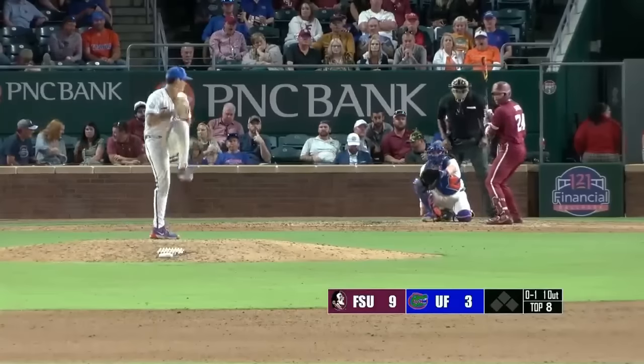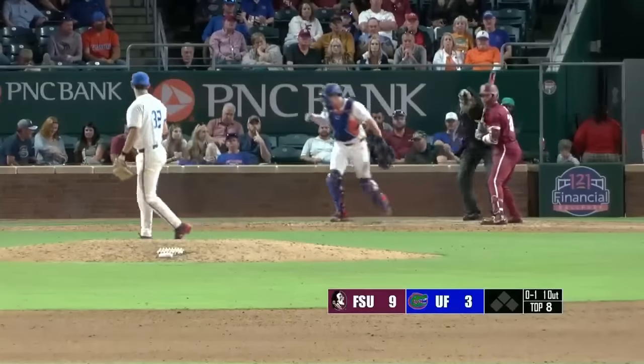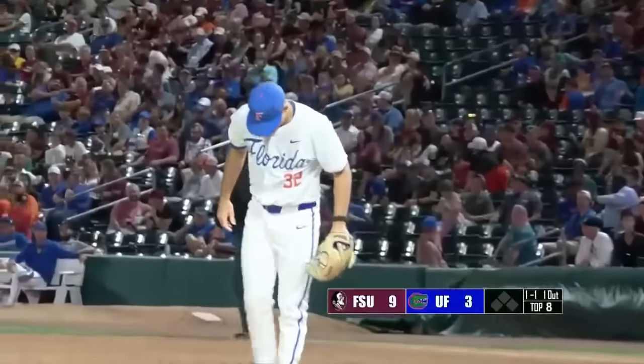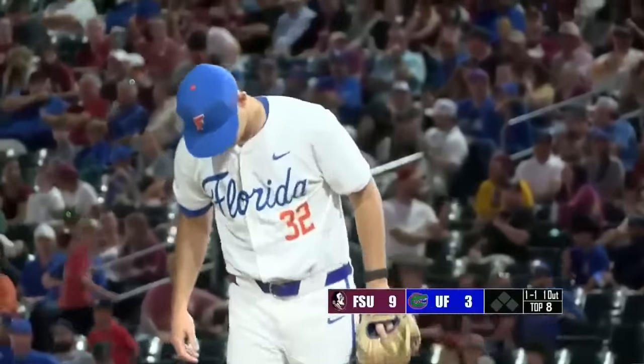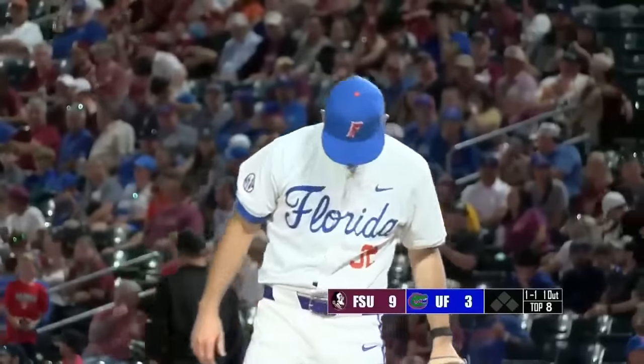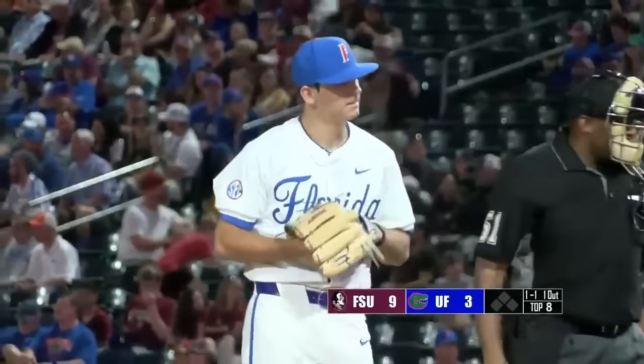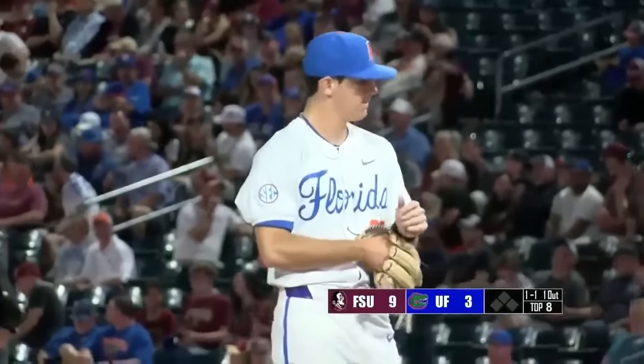Smith, the third baseman, is hitting .449. And that splitty was almost like the first pitch we saw from the LSU gymnastics coach on Sunday. Oh, that was not good. It didn't even hit the dirt. It was about three quarters of the way down.